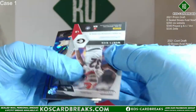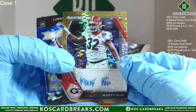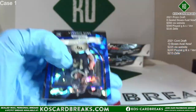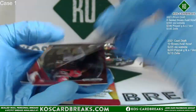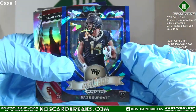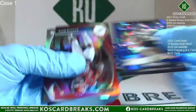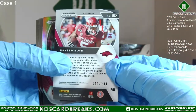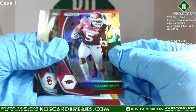Monty Rice, 43 of 49, Orange Pulsar Auto. Monty Rice. Sage Surratt, Blue Ice, 68 of 99. From the Demon Deacons, grew up out there in Winston-Salem. Nice hit for Sage. Rakeem Boyd, 211 of 299, Red Parallel.